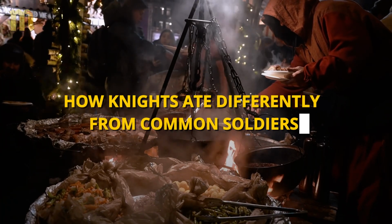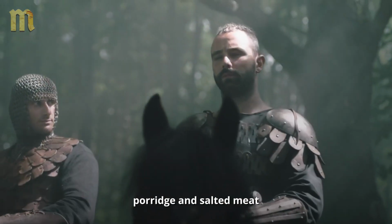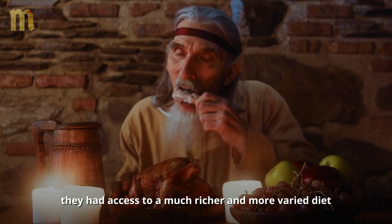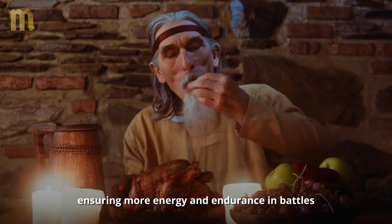How knights ate differently from common soldiers. While common soldiers settled for hard bread, porridge, and salted meat, knights had a much more sophisticated menu. As members of the nobility or military elite, they had access to a much richer and more varied diet, ensuring more energy and endurance in battles.